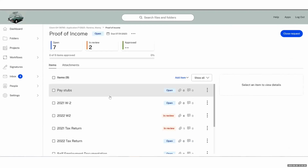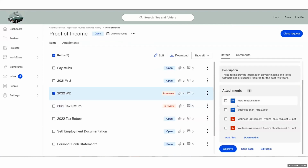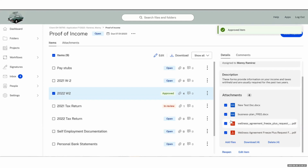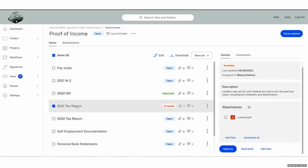And this is the employee's view. And so this is where they'll be able to see the documents that were submitted for review. So let's look at one of these. We can preview these documents or download these documents in ShareFile. And then when we're done reviewing, we can approve them. And that'll change the dashboard above, letting us know how far we've progressed.